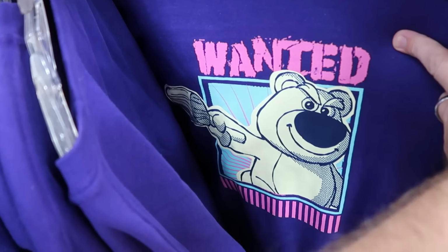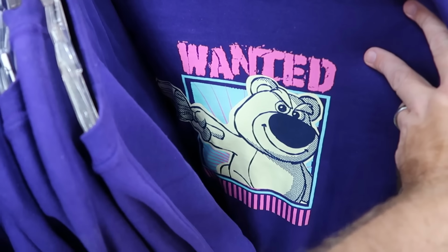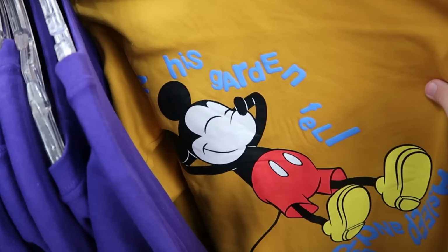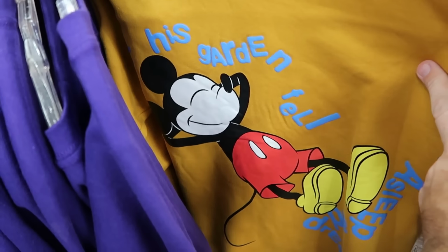They have lots from Toy Story. It says Wanted. He's holding the wooden mallet in his hand. These are only $15 a piece, marked down from $53. And then right behind there is another pullover sweatshirt with Mickey Mouse. This one is part of the Mickey & Company line, $25, marked down from $60.